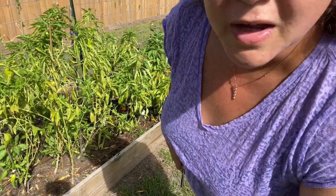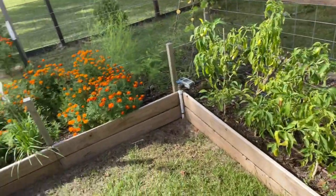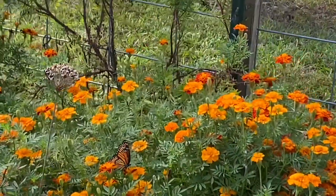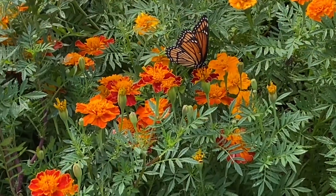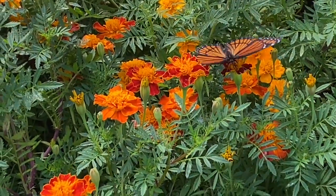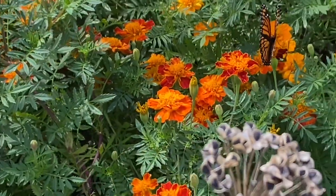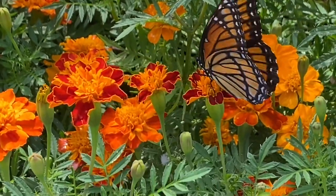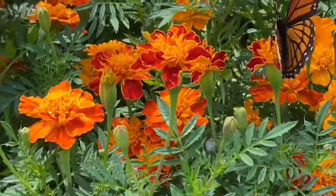There's a monarch butterfly. I'm afraid to move the camera. Can you see the monarch? You probably can't. Let me see if I can get her, him, her. How beautiful. This butterfly is enjoying the marigold a lot.